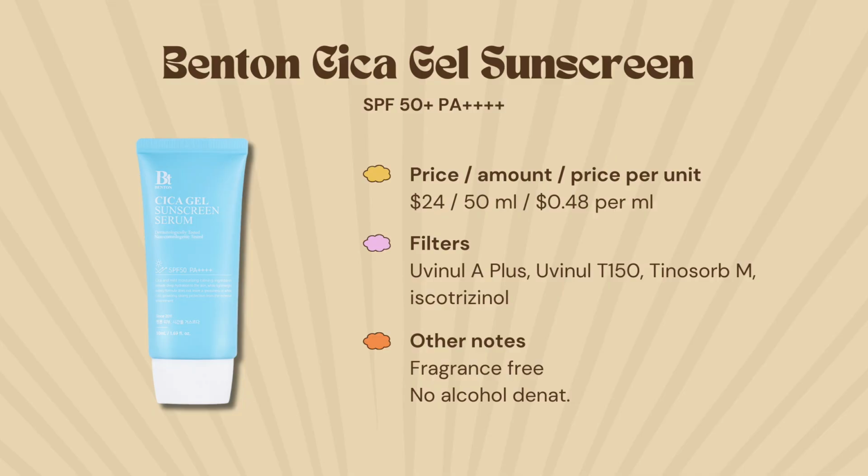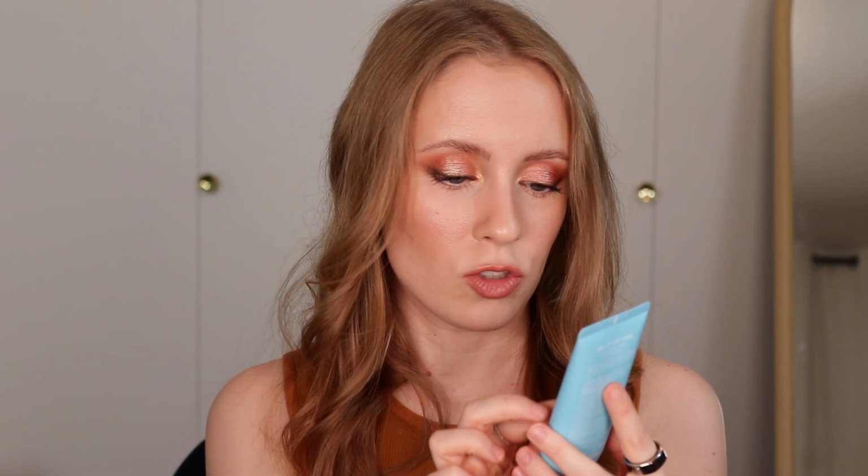So coming in at number 7, we have the Benton Cica Gel Sunscreen. Mine says sunscreen serum on the tube, but it looks like the ones that they're selling now don't have the word serum anymore. It's just called the Cica Gel Sunscreen. I am assuming that the formula hasn't changed because the packaging is exactly the same except for that one word difference. The description is the same. And they sent this to me in PR like in December, so like 6 months ago. I highly doubt that they changed the formula since then.